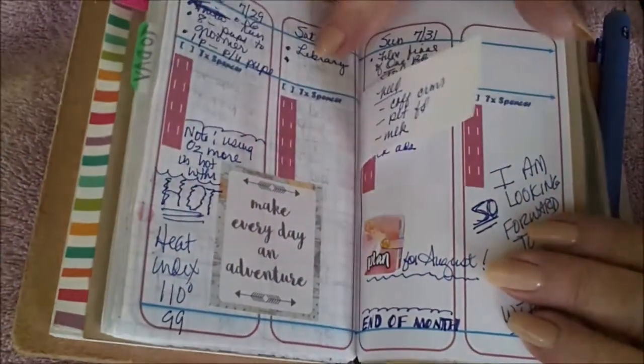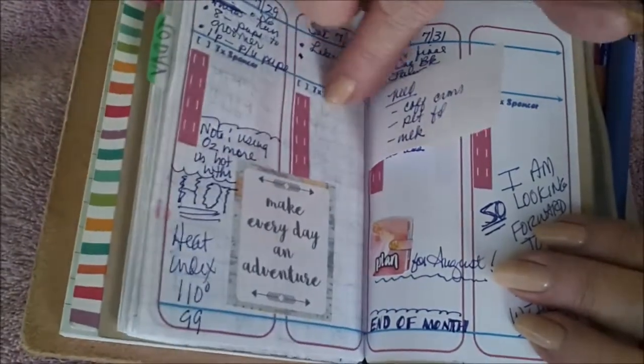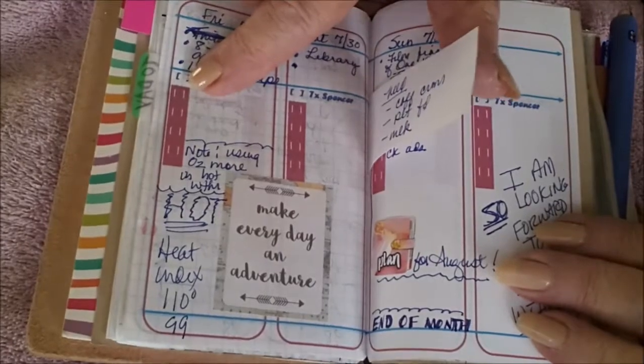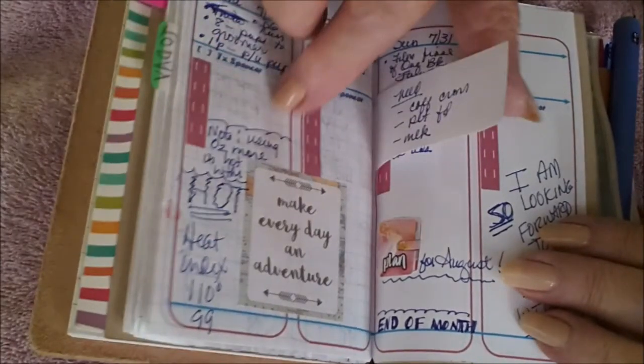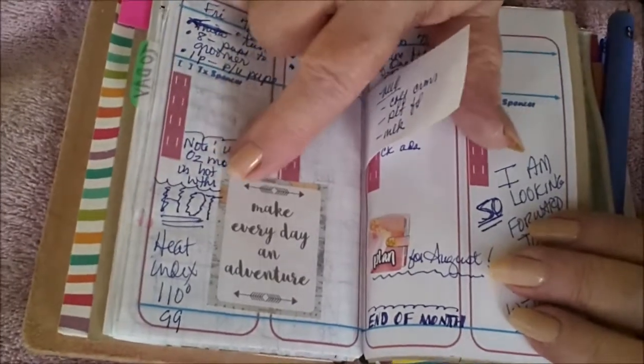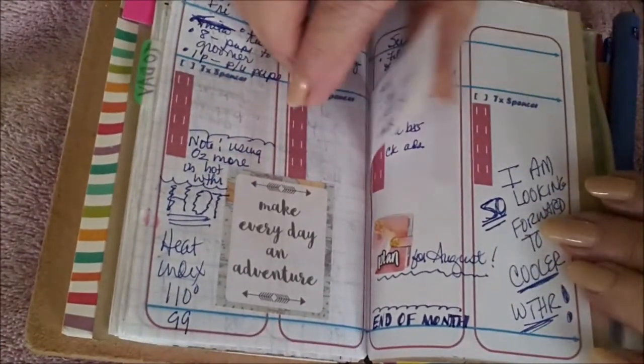You can see there's nothing there. I didn't go to the library. I'm not even sure I remember to treat poor Spencer. I did treat him here, though, so that should be checked off. I'm on oxygen PRN daytime, and I noticed that I've been using much more.